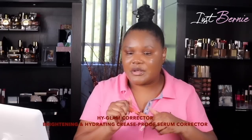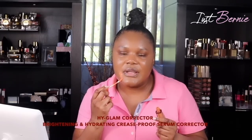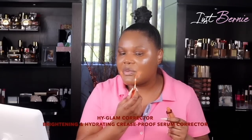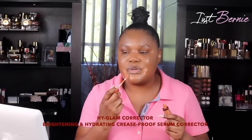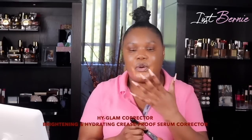I love this color corrector. I put this on after I have had some foundation on. This mixes and blends with the foundation. You guys have heard me say this a million times. It mixes and blends with the foundation. It creates the most beautiful shade. I love the way it looks. I go with foundation. Now I'm going to go in with a color corrector.